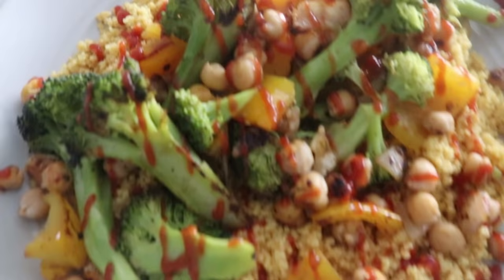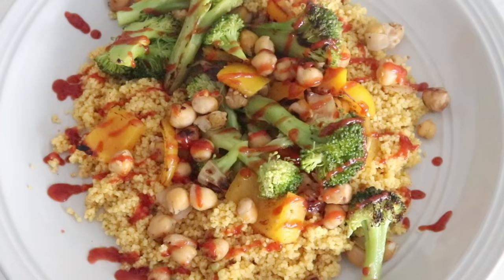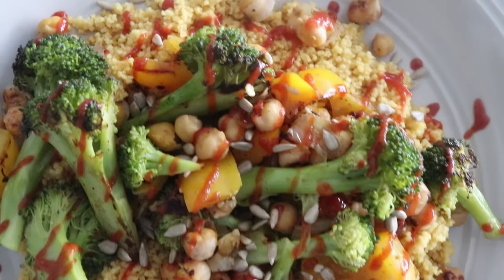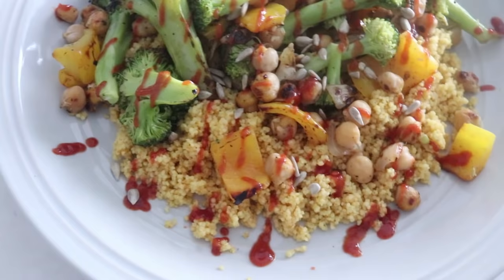At the end here, I did decide to add a little bit of sunflower seeds just for some added healthy fats and also a nice difference in texture, so it'll add a nice crunch. And that's it. There you have it. Super simple, very quick couscous and mixed vegetable dish.